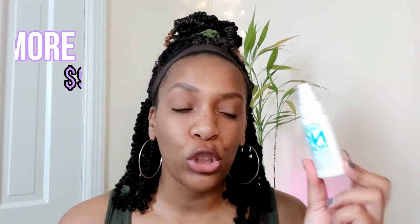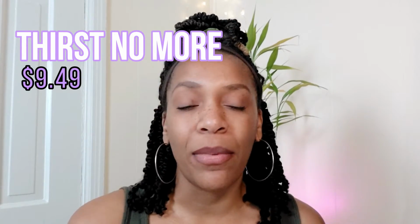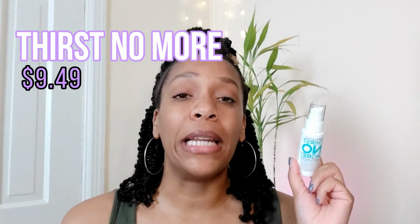So for my moisturizer, I use the Formula 1006 Thirst No More Moisturizer. And this works really, really well. It is lightweight and it is affordable, of course. For me, I needed something that was going to moisturize my skin, but not leave it feeling heavy. Sometimes you can use a moisturizer and your skin just feels clammy and it doesn't feel like it's breathing. It's just too much.